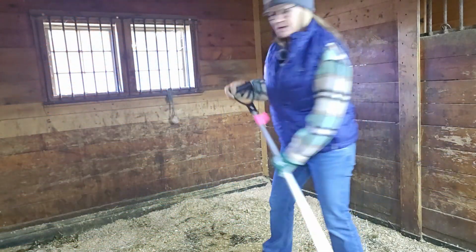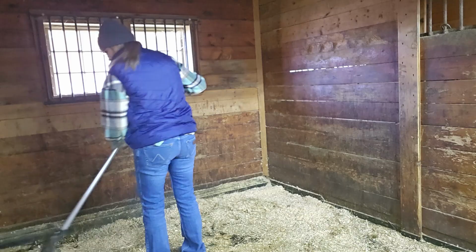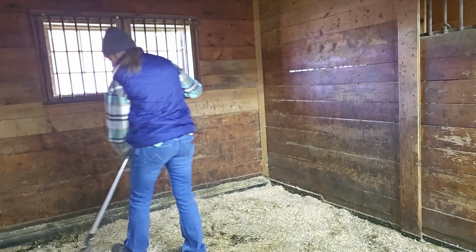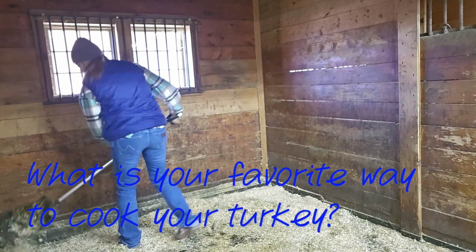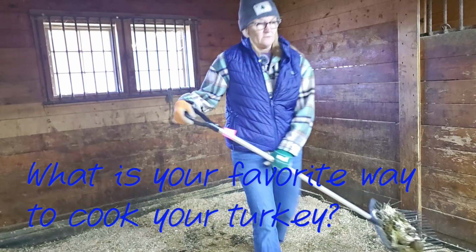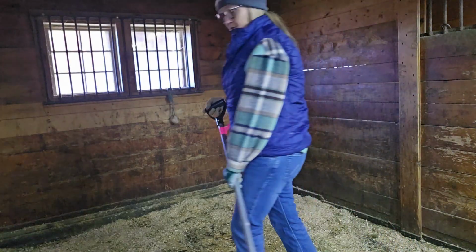Very excited that my son and my daughter-in-law are here with us for Thanksgiving, and my son's going to put the turkey on the smoker grill, which I've never done before. So very excited to try that.